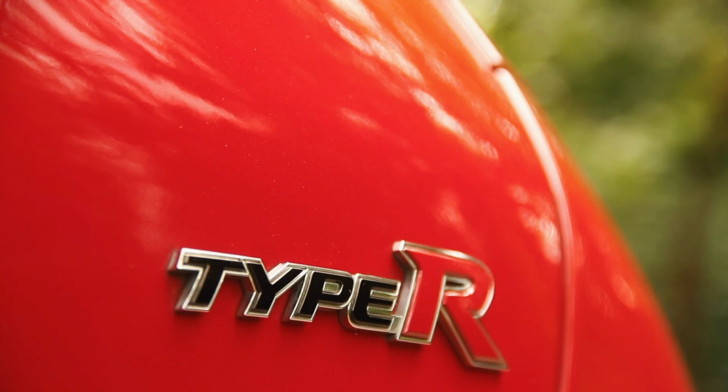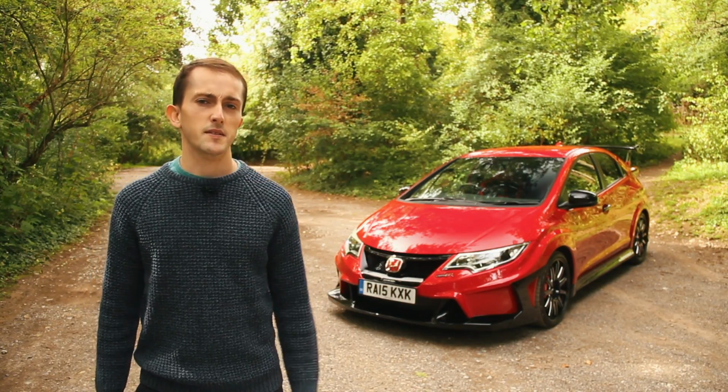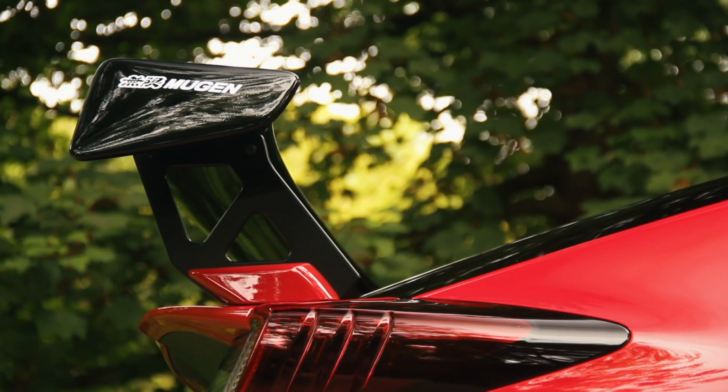Now for the FK2, there was never an official Mugen Type R, but that didn't stop them making parts for it, which is where this car comes in. Every single part you see on this car that is different to the standard FK2 has come from Mugen.